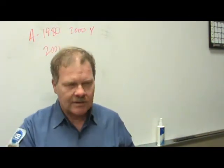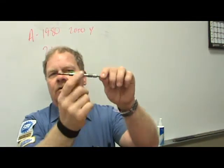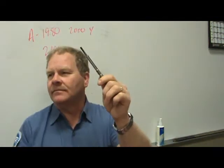And the glow plug looks like it's right here. That's a glow plug. I can hook that glow plug up to 12 volts, ground that and hook 12 volts out, and it'll get red hot real fast.